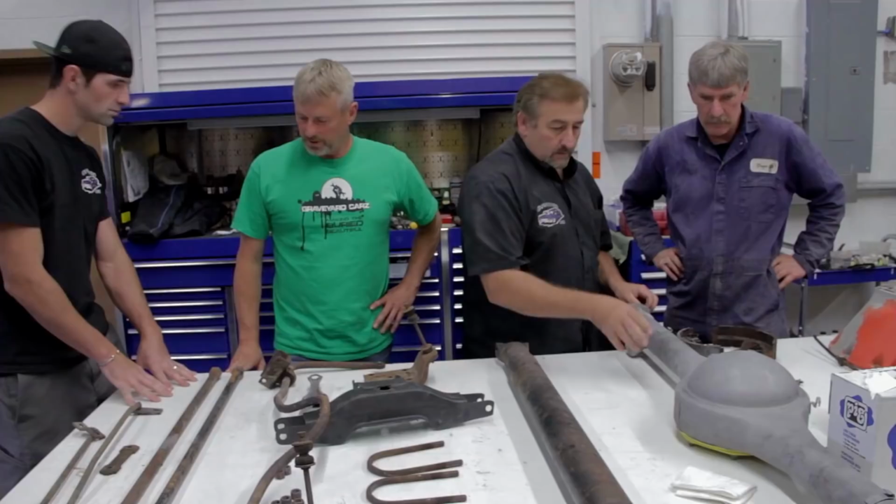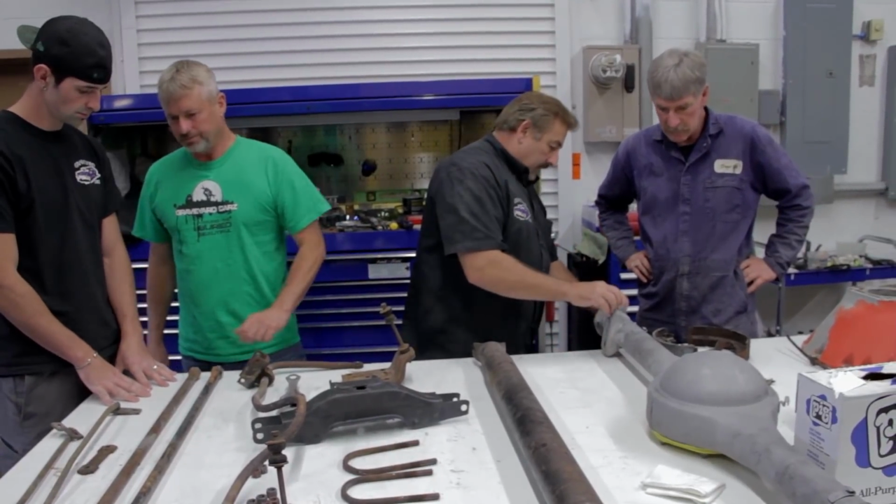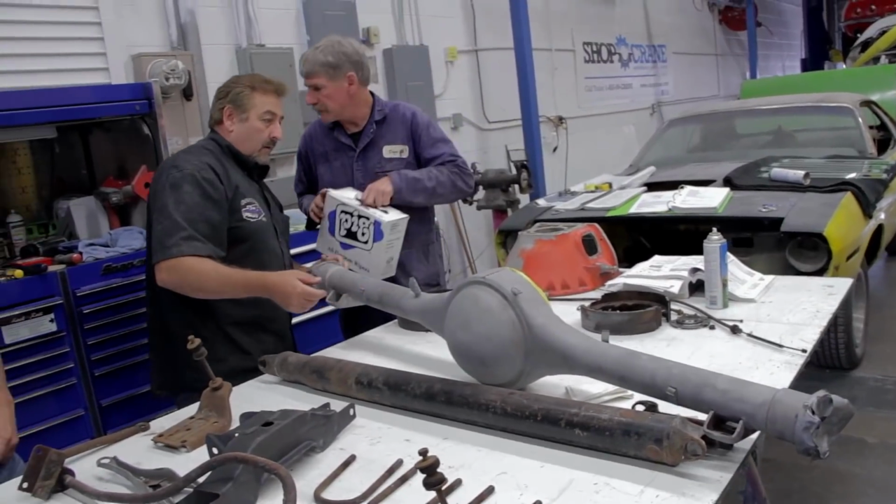Josh and Doug are working on disassembling the rest of the pieces on the rear end, the rear suspension, and getting it detailed and cleaned, and there's a lot of sandblasting.